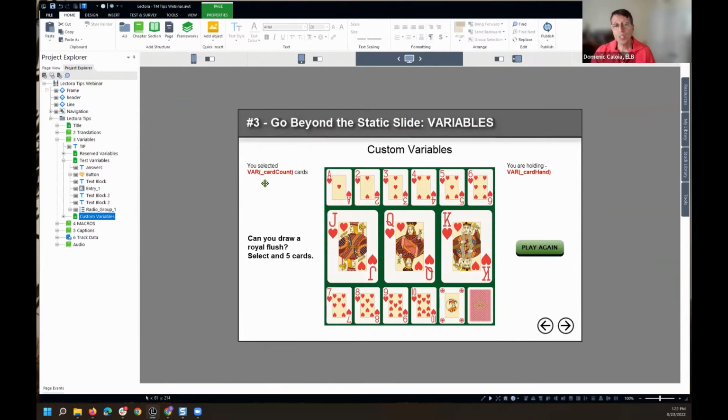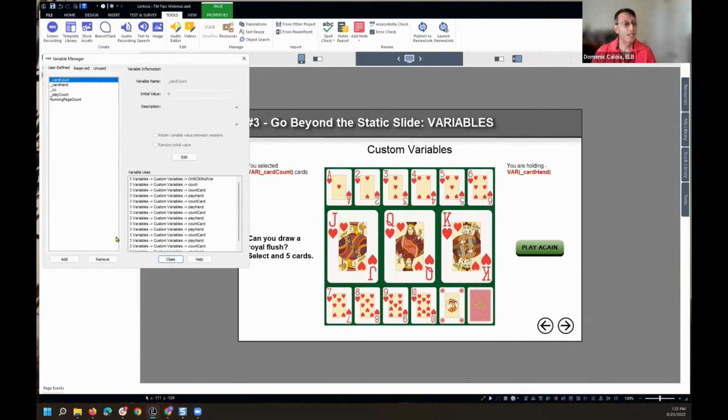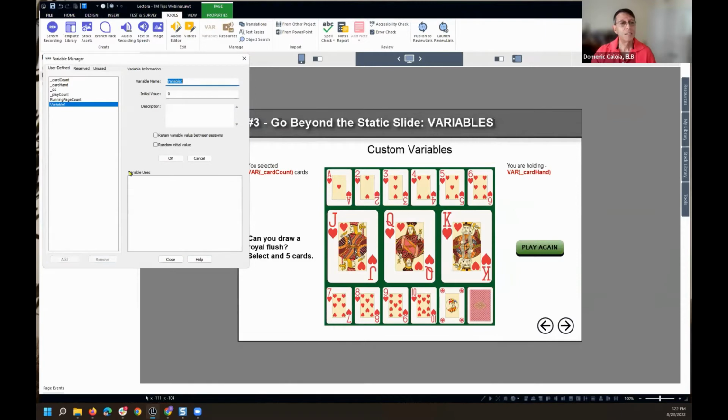And if you notice here, I have an underscore in front of the variable that I created. How did I do that? Again, let's go back to tools, variables, and add. I give my variable a name. And what I learned many years ago, when I first started working with variables, is someone told me to start your variables with an underscore.